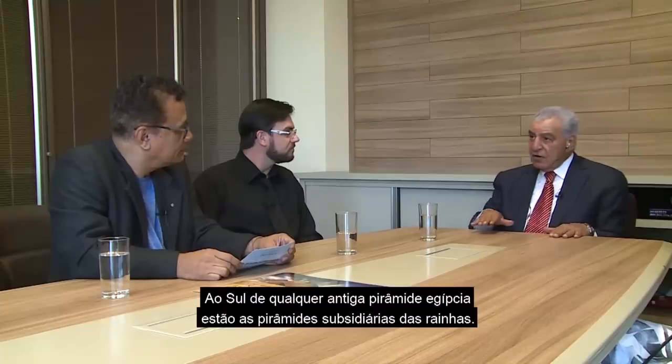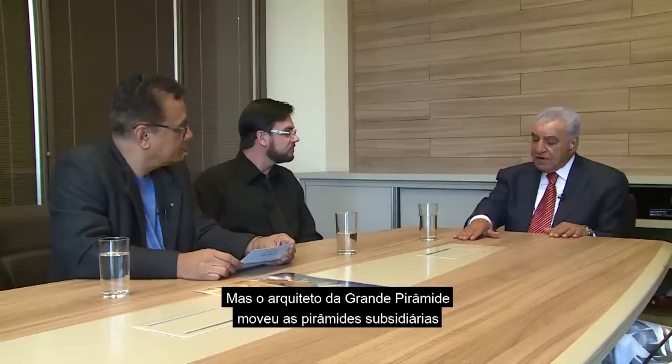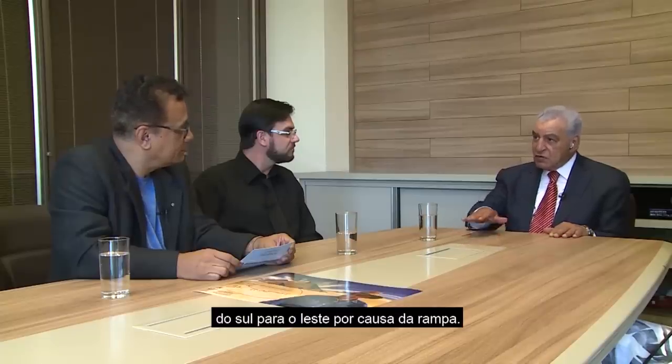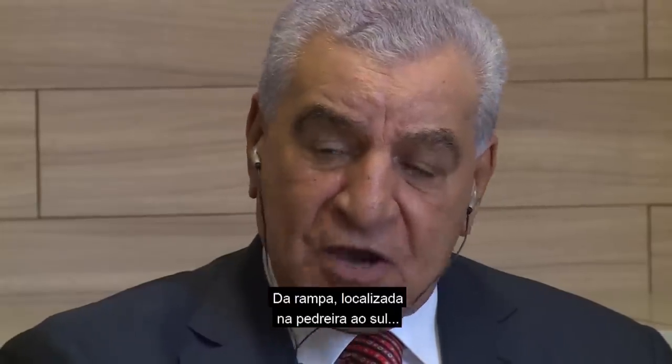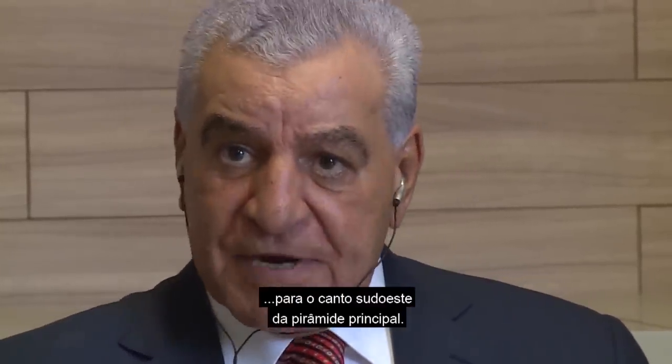On the south of any pyramid in Egypt, you have subsidiary pyramids of queens. But the architect of the Great Pyramid moved the subsidiary pyramids from the south to the east because of the ramp. And the ramp was located from the quarry on the south to the southwest corner of the main pyramid.